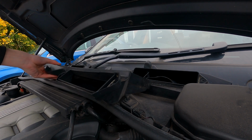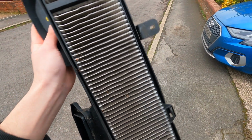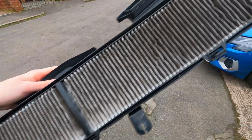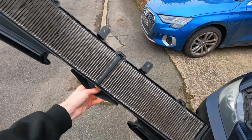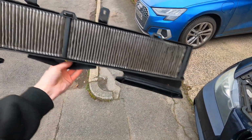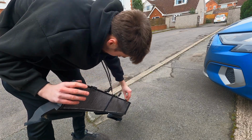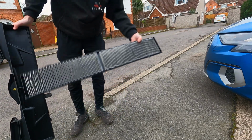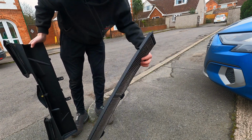It looks pretty filthy. So this is the state of the old panel filter. Look at all the grime and rubbish, leaves, cobwebs, dirt, everything inside of here. It looks horrible. So like I said, we're going to change this over to the brand new one and then install it straight back in the car. To remove the old filter, I just had to undo the clips and then lift it out. There, look at that. Horrible, black, dirty. It's probably what's causing the horrible smell in the car.